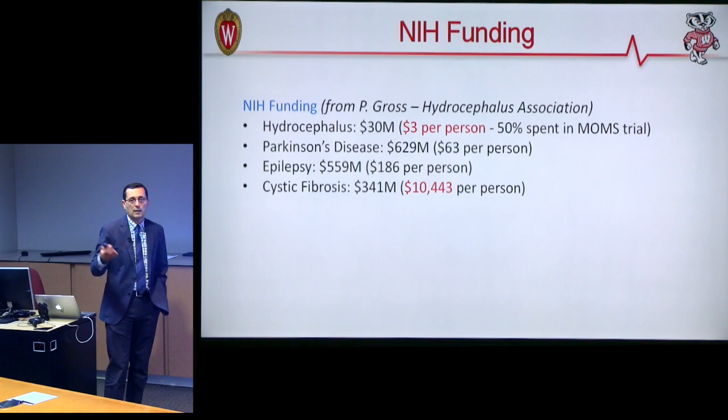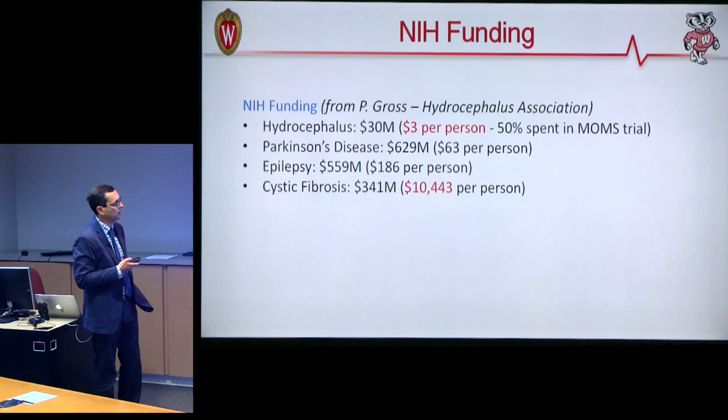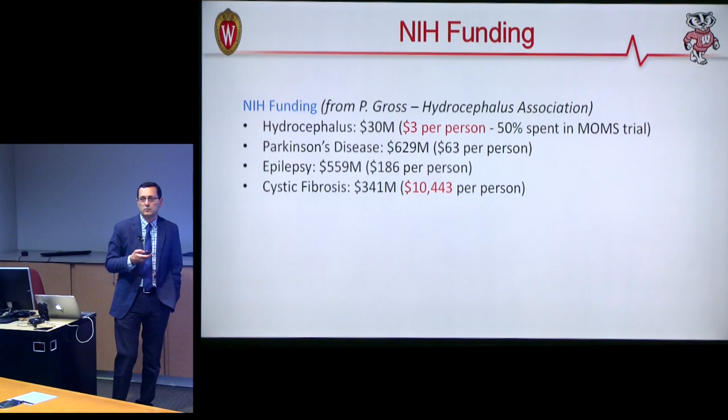Parkinson's disease, on the other side, $629 million, $63 per person. Epilepsy, $559 million, $186 per person. Cystic fibrosis, $341 million, or $10,443 per person. So only $10,440 more.